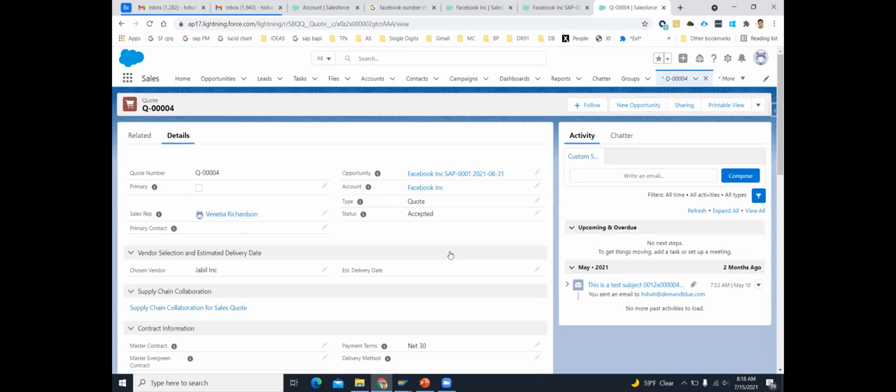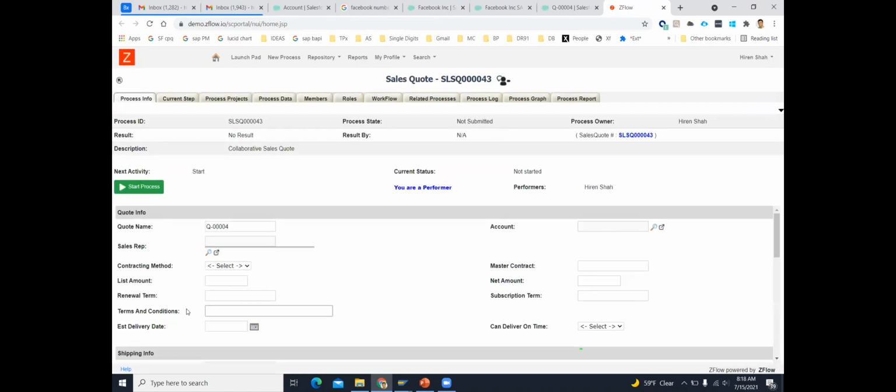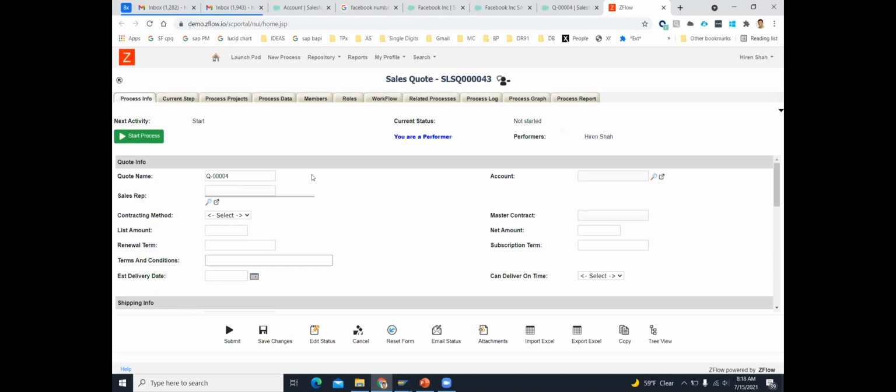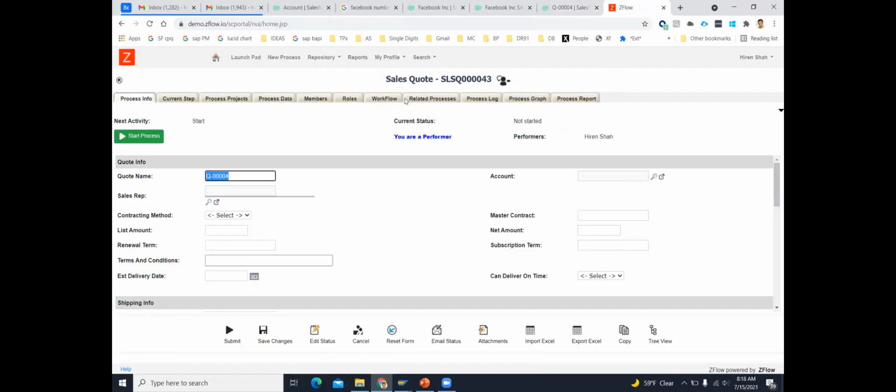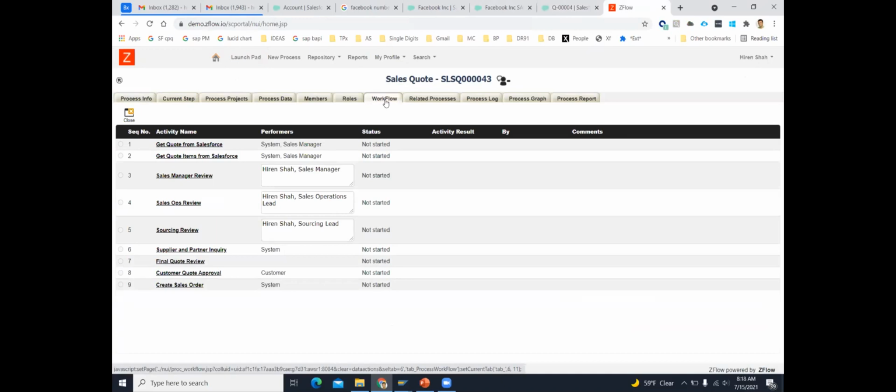In order for us to accurately quote this, as Chris mentioned, we do need to collaborate with a supply chain, which is outside our company. In order for me to do that and to be able to give a delivery date, I'm going to collaborate with our vendor, JBill, and I'm going to click on supply chain collaboration for sales quote. As soon as I click on this, it transparently brings me over to ZFlow. It creates a collaborative process and pulls in the information and the references to Salesforce. This is the quote number that we came from, going back to Salesforce, Q-0004. It also sets up the process for you, so here are all the different steps that will happen in the process.